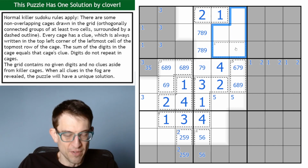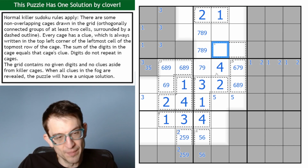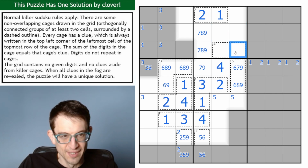Same with 5. Well, actually, 5 can't be here. But I mean, that's not really helpful. 5 can't be here because if this is 5, that's 6. And then I get 5, 6, 7, 8, 5, 6. And there'd be no way to resolve that.